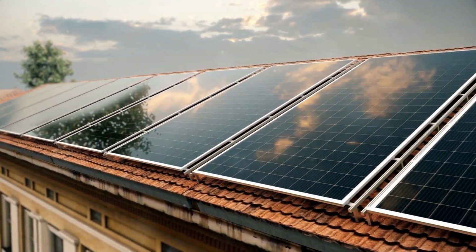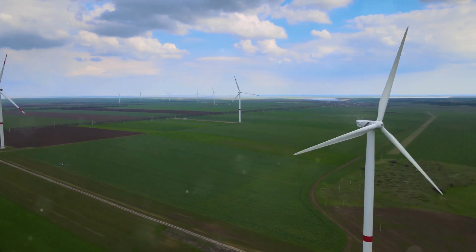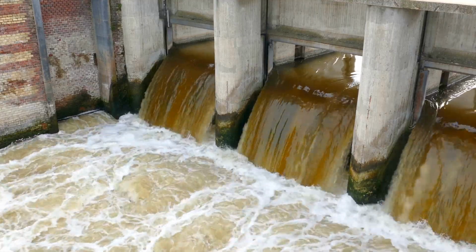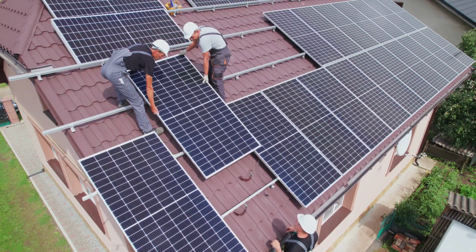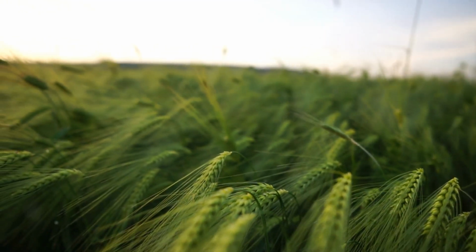Let's start with renewable energy. Investing in solar, wind, or hydropower is a surefire way to become less reliant on the grid. It's like having your own personal power plant right in your backyard. This not only reduces your carbon footprint, but also increases your self-sufficiency. Plus, it's a great way to save on energy bills. So, why not give it a shot? Harness the power of nature, and you'll never be left in the dark.